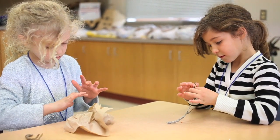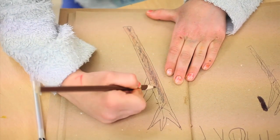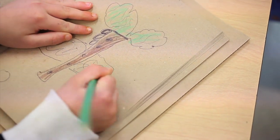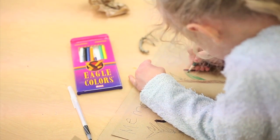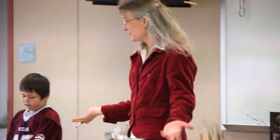Okay, are you ready to draw this twig? Be brave and mix your colors. And that means that drawing, you looked at a real life subject to do it. You looked at your buds and your twigs.